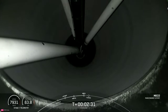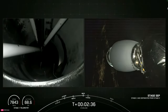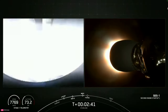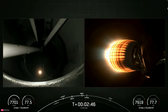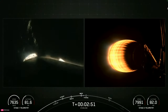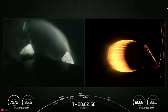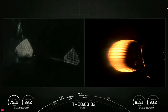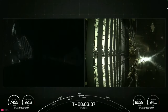Main engine cutoff. Stage separation confirmed. MVAC startup. And there we go. We have stage separation. We've got the MVAC. That is the specially modified engine that's designed just for flight outside of the atmosphere. You see on the left, the grid fins are starting to come out. Grid fins will control the direction and assist in the landing of the first stage once it does hit the thicker part of the atmosphere.